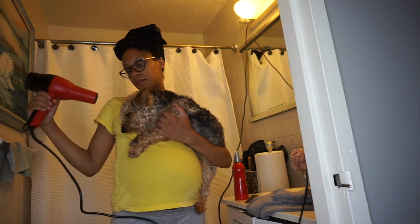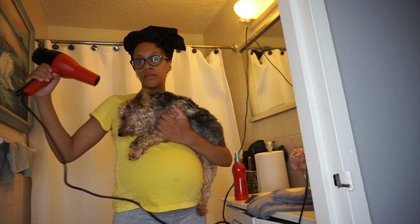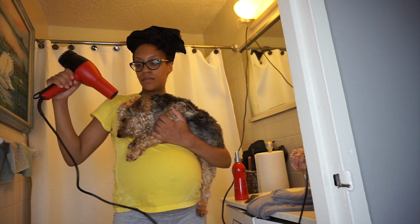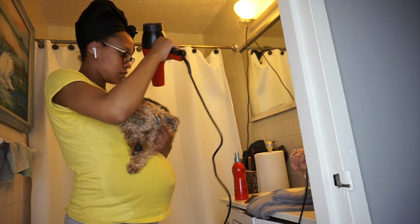When I do blow dry him, his hair is not as curly as it normally would be. He is a Yorkie Poo, which is a Yorkie and a Poodle mix. But like our hair, well, some of our hair, when we blow it out, it gets straight, which I'm a-okay with that.